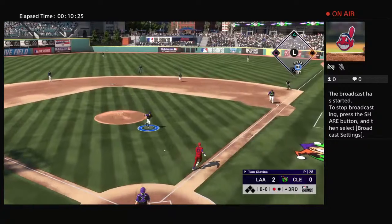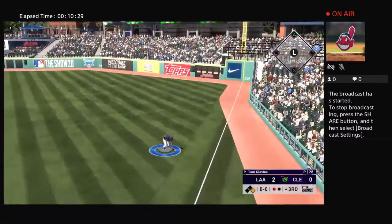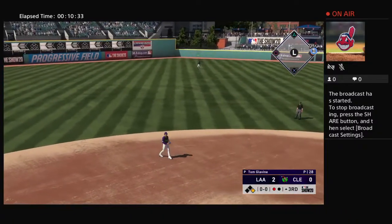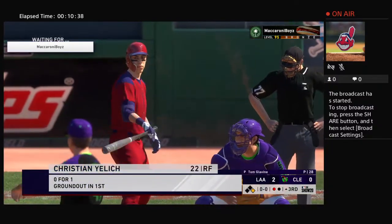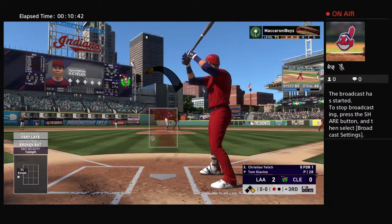Broken bat as this ball's hit on the ground. Throw is up the line as it gets away. And lucky for them, the right fielder's there to back up the throw. So it's a runner at first as a result of the throwing error. And next it'll be the outfielder, Christian Yelich.